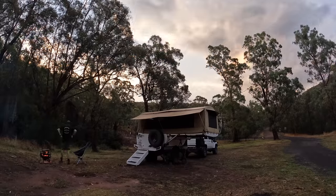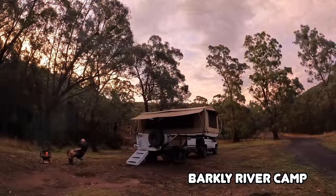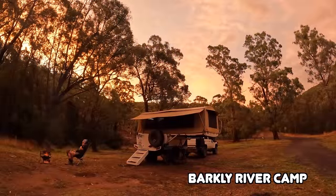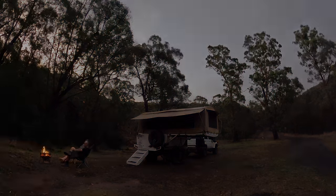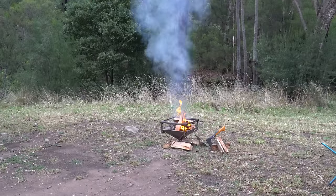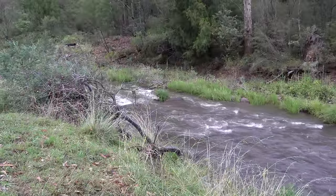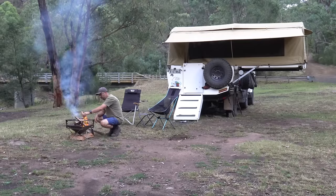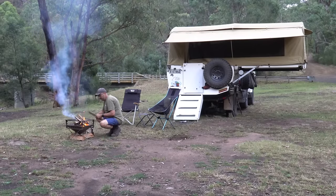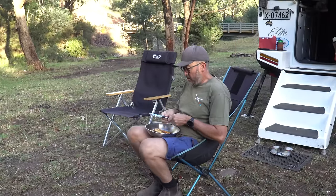Car's moving. Pancakes this morning. Sun's coming up.